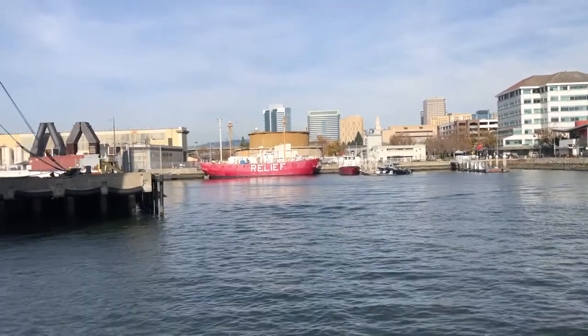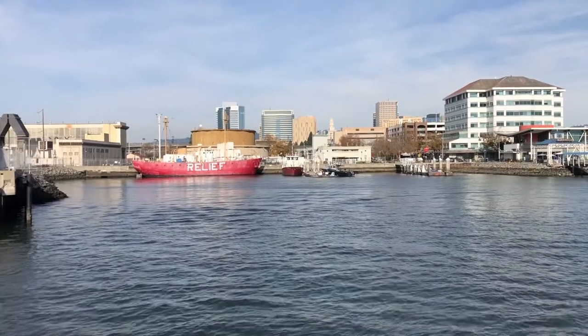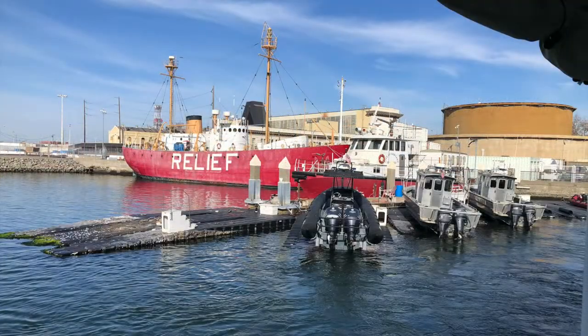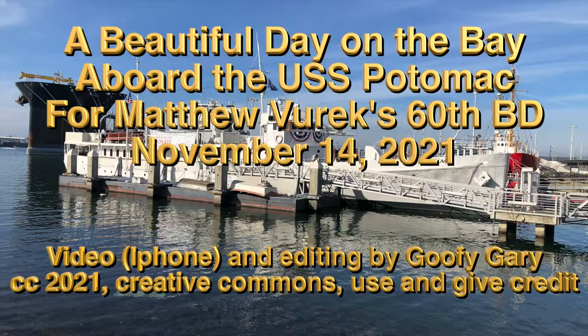We've made it back to Jack London Square, where we started our trip. Happy birthday to Matthew on his 60th, and thanks for the wonderful day on the bay.